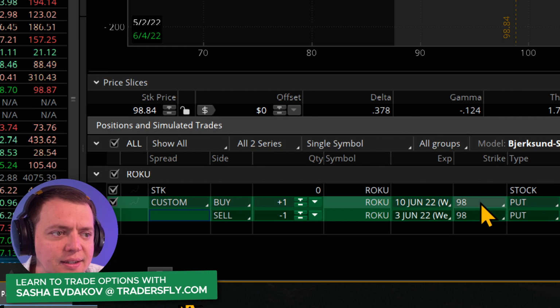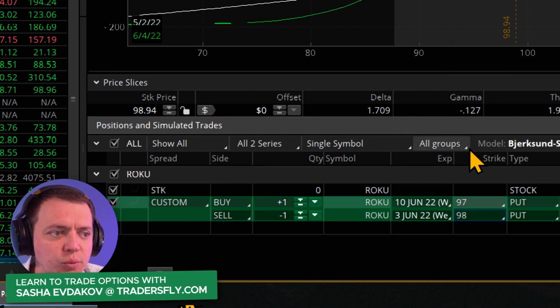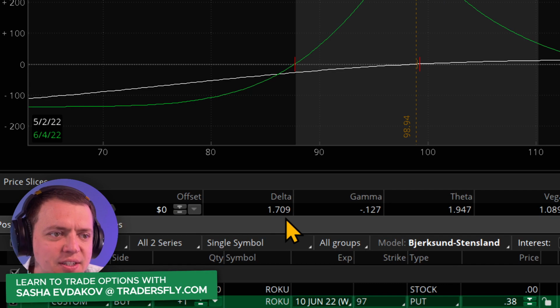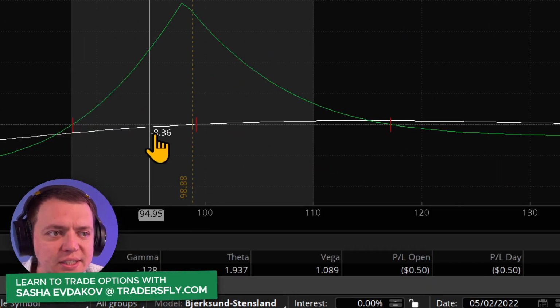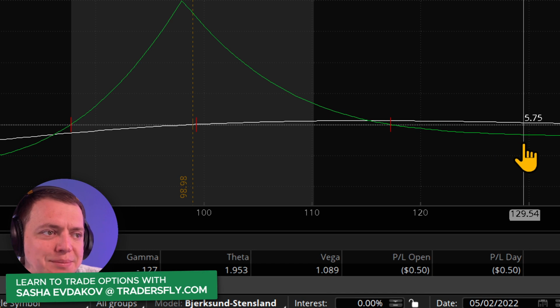And then I'm going to take the June 10th and just do one little rotation with one strike. That will give me a little bit of bullishness to it, which means now I've got a positive 1.709 delta, and I still have my theta of about 2. So now if it goes up, I don't really have a lot of risk here to the upside. Even if it goes to 130, I'm still okay.